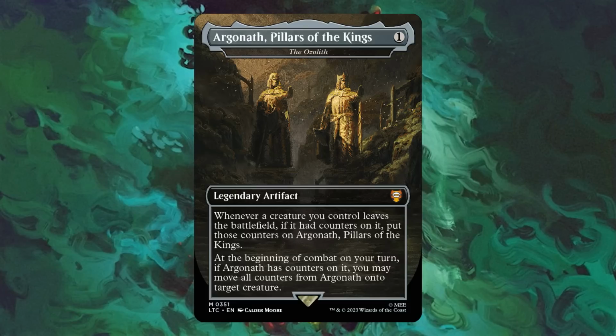Next is Argonath Pillars of the Kings. That's the Ozolith. Again, another card that's not too cheap. I mean, if you want to pick up the Ikoria copy, it's going to cost you almost $28 currently.